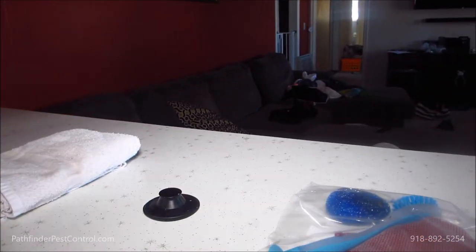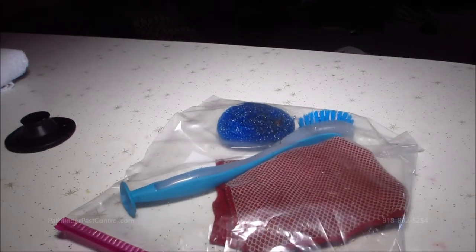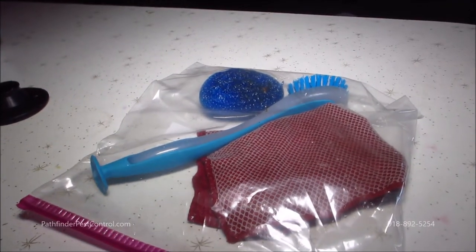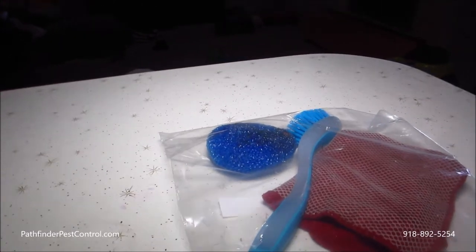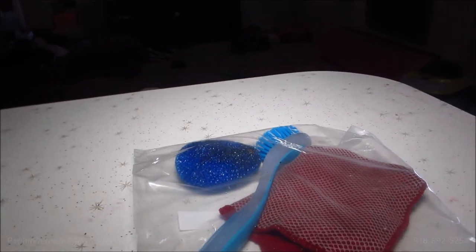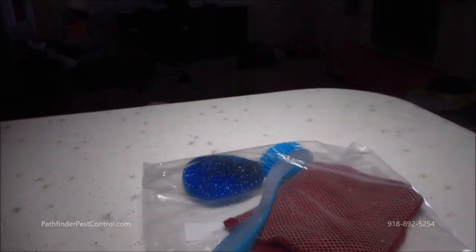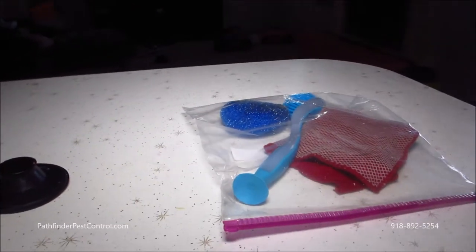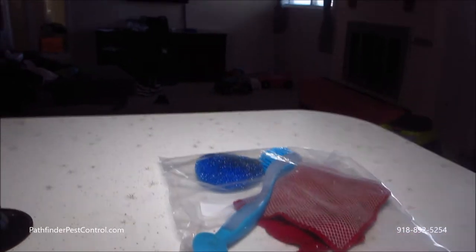At night, we recommend putting your dish rag and your cleaning utensils for your dishes in a Ziploc bag like this. That will keep them from absorbing or drinking the water off those things at night. And that's a tip that a lot of people don't know about. It just makes it harder for them to find water or moisture.